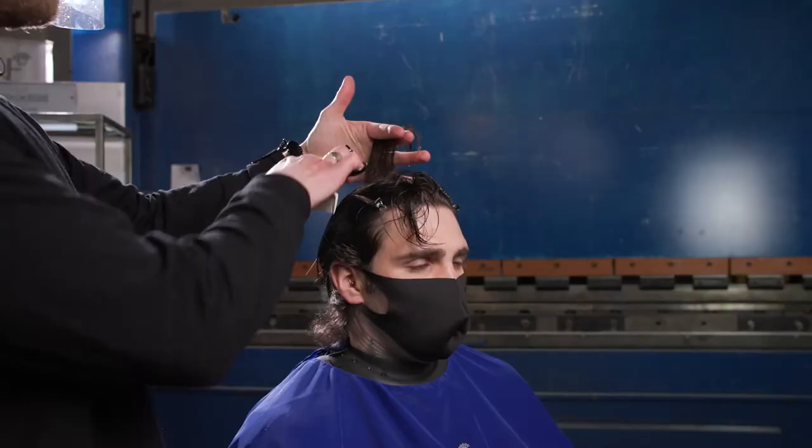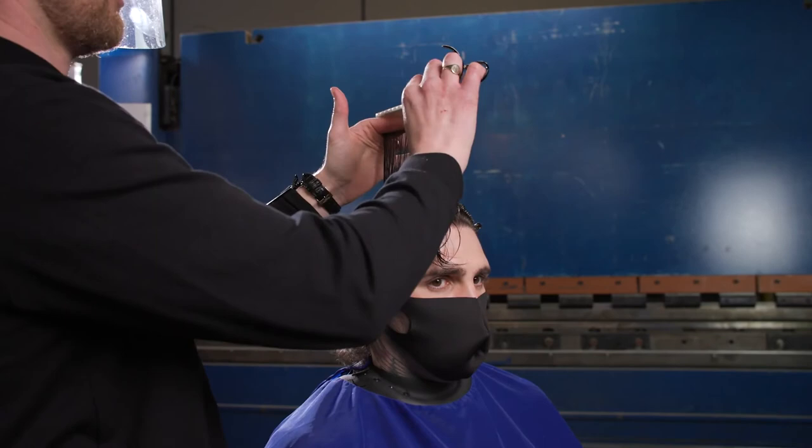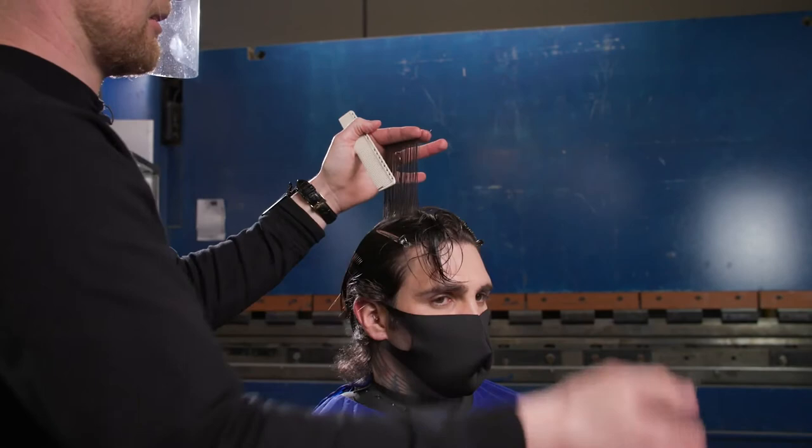Aim for using the guideline from the back to travel towards the top. So comb goes into the roots, slightly up, fingers go in, elevate straight up. We can see our guideline at the back, and we're going to cut matching to that guideline, a nice flat line. We're going to keep holding the hair as we travel forward to have good control.